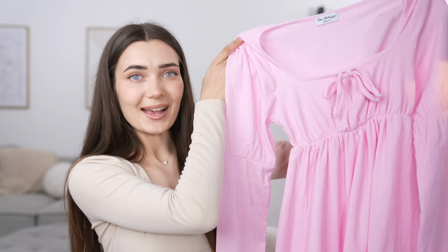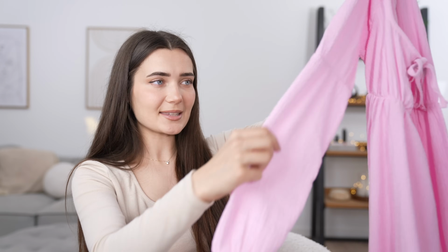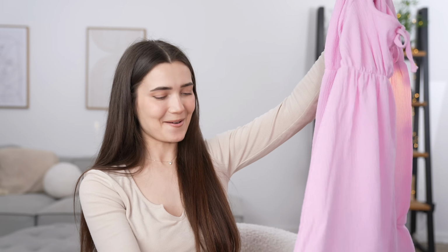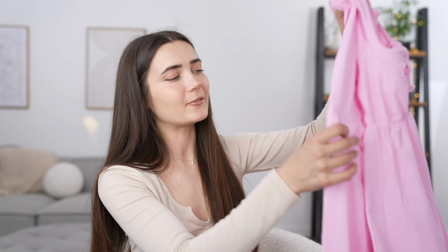So here is the dress. It's kind of like a baby doll vibe. It's got this little tie front and a square neckline, and then it has this tiered kind of sleeve to it. It doesn't seem too opaque. That's the only problem. With this, you're definitely going to want to wear neutral underwear or some shorts underneath, because I feel like maybe if you wore dark underwear, you would see it through.